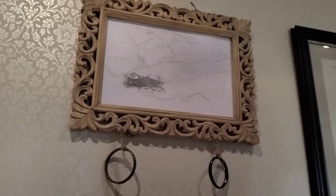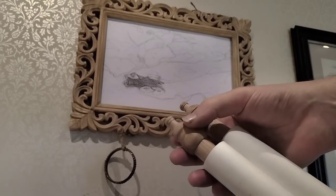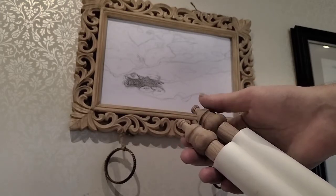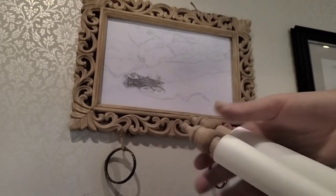And then actually these finials are made by Holmfirth Wood Turning Club. So they made these finials for me, so they're locally made, and they actually fit really, really nicely.